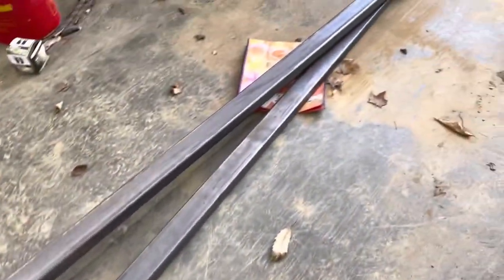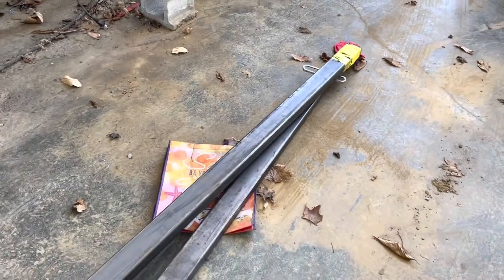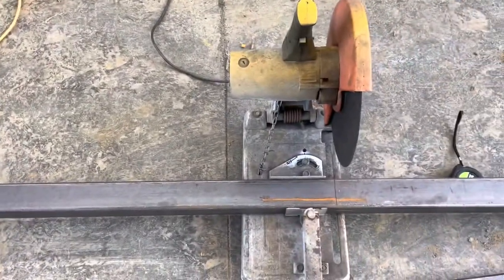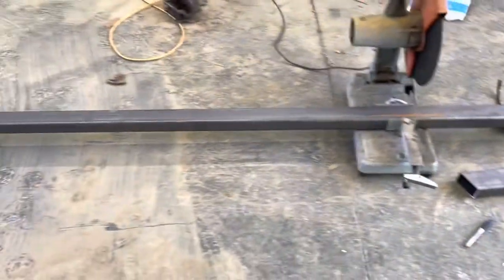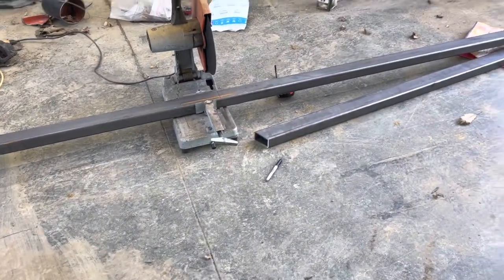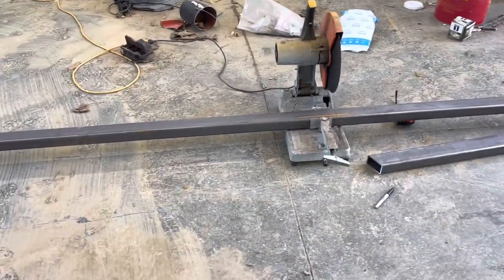All right, first frame rail is done. Now I'm using it as a hold up for the other side. Got it marked off and measured 93 inches dead on. So we're gonna make this cut, and then we're pretty seriously into this thing now. But let's make our cut and move on.